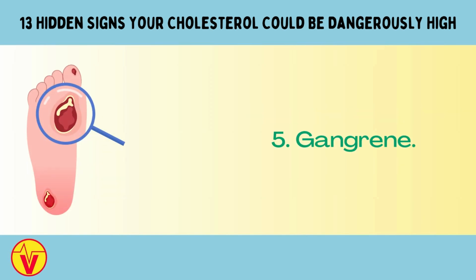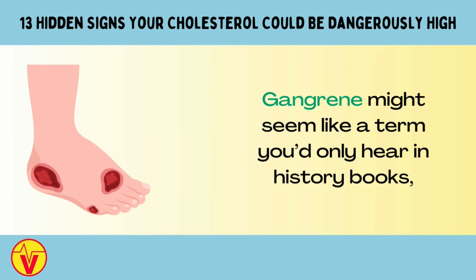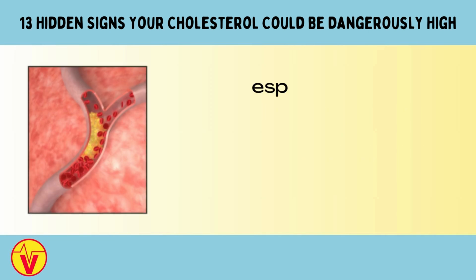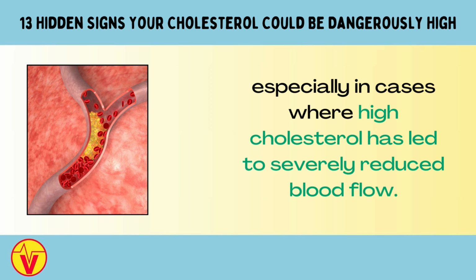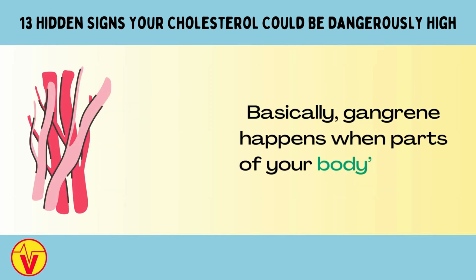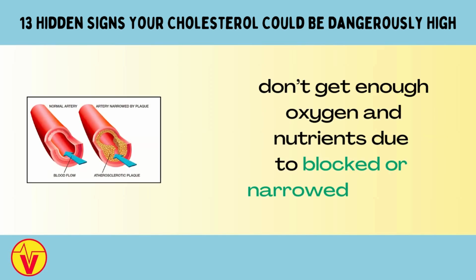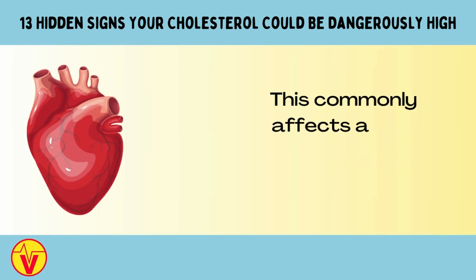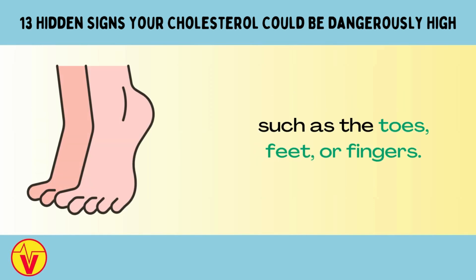5. Gangrene. Gangrene might seem like a term you'd only hear in history books, but it's a serious condition that can still occur today, especially in cases where high cholesterol has led to severely reduced blood flow. Basically, gangrene happens when parts of your body's tissue don't get enough oxygen and nutrients due to blocked or narrowed arteries. Without proper blood supply, the tissue begins to die.